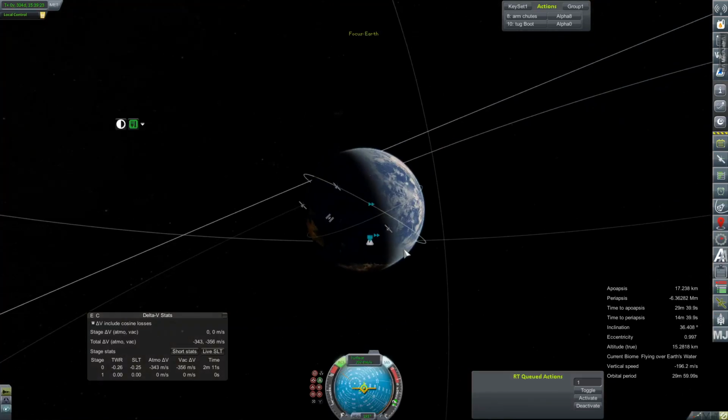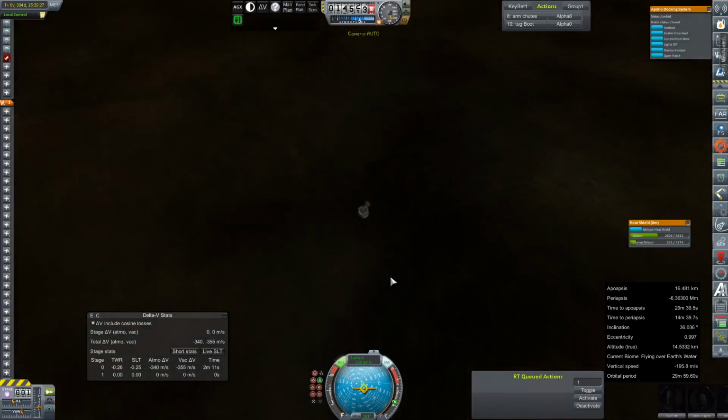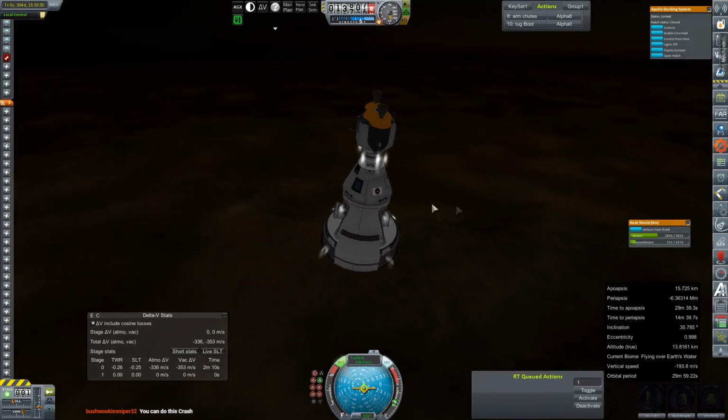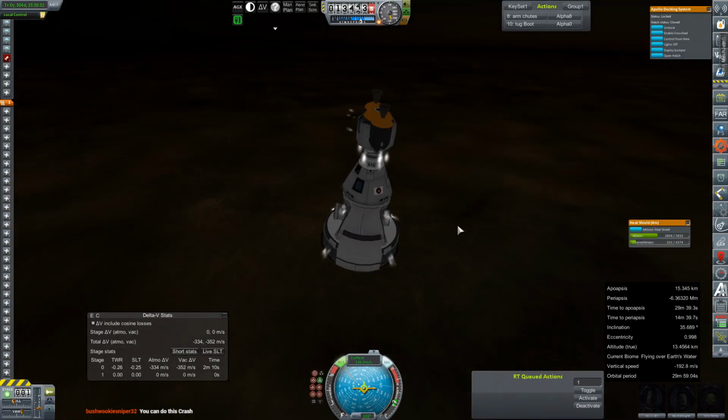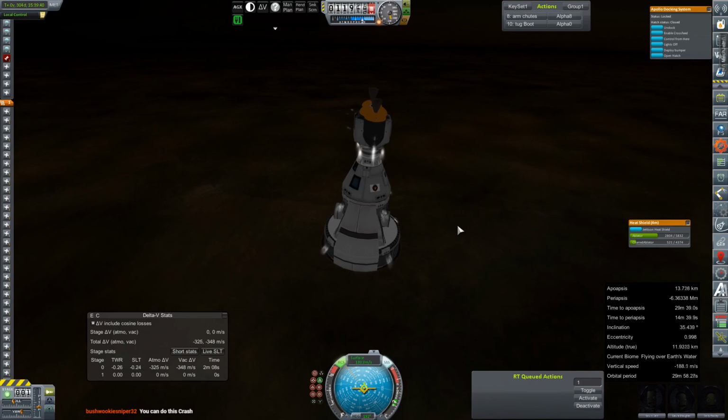Where are we, by the way? Yep, ocean. Perfect. Just off the coast of New Zealand somewhere. It just doesn't look like water from up here, but I think that's just the cloud rendering being weird. I appreciate your photo confidence, Bushwookie. At least somebody here has my back.